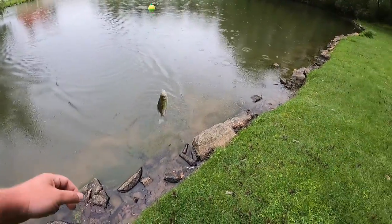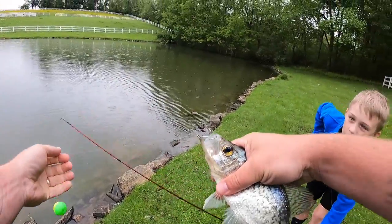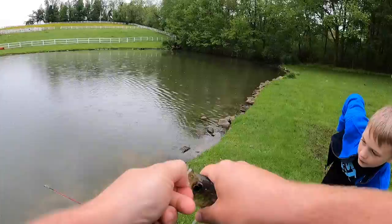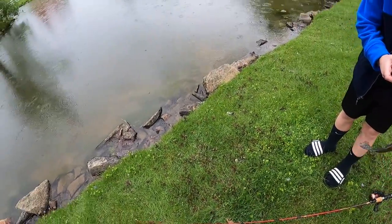It's a crappie again. It's a big one. It's a nice size. You want a picture real quick? Hell yeah, I gotta put him back. Go ahead.